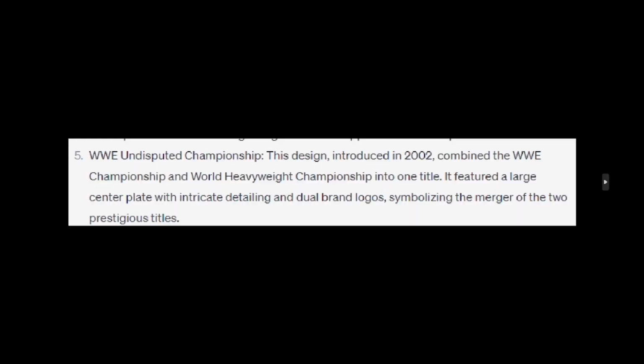But what did ChatGPT think about it? This design, introduced in 2002, combined the WWE Championship and World Heavyweight Championship into one title. It featured a large center plate with intricate designs and dual brand logos, symbolizing the merger of two prestigious titles.